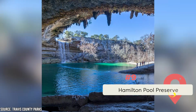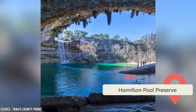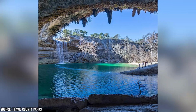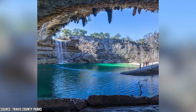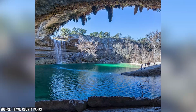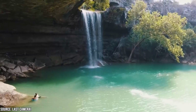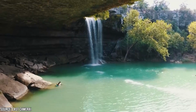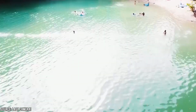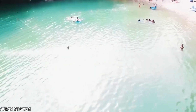Hamilton Pool Preserve. Looking for a beach with a little bit of everything? Hamilton Pool Preserve has got you covered. In addition to a lovely swimming hole that's fed by a 50-foot waterfall, this spot also boasts hiking trails, picnic areas, and even a cave. Located just outside of Austin, Hamilton Pool is a perfect location to spend a day with friends or family. Just be sure to get there early because it gets crowded during peak hours.